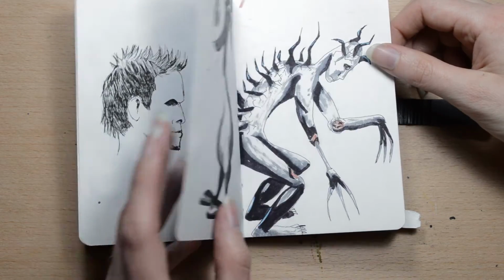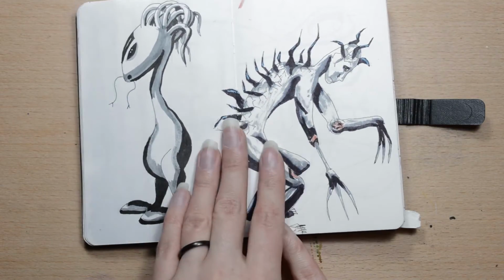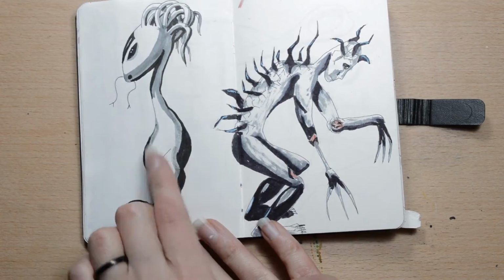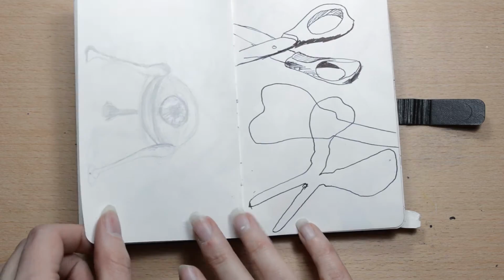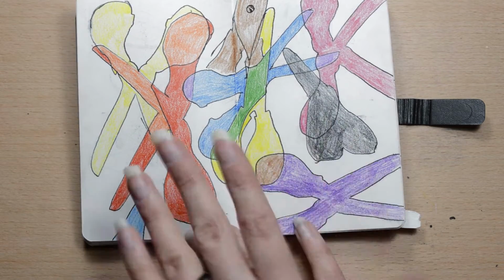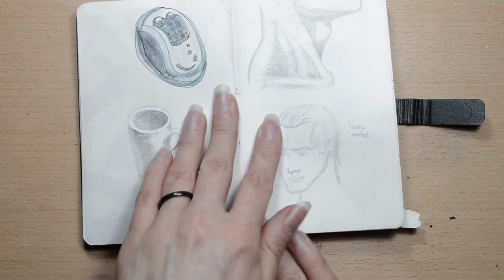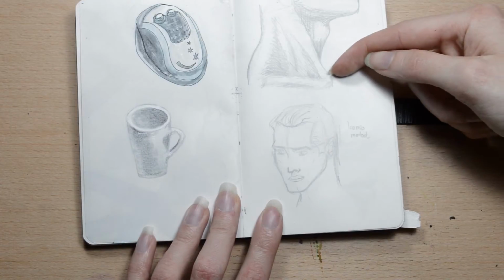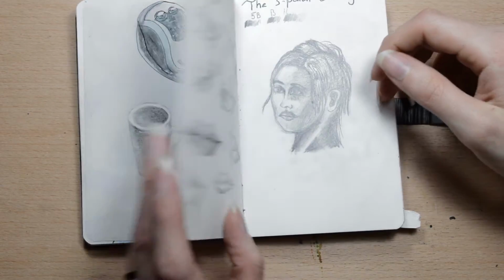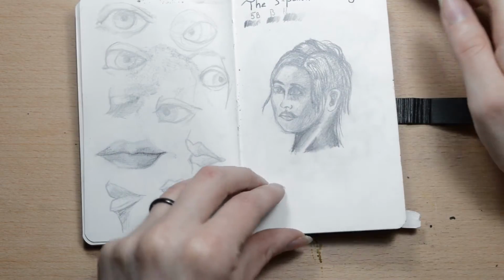As you can see, there's really no structure in the sketchbook. These were three drawings from my old sketchbook. I really like how this guy turned out and that I used black and gray in the same picture. Scissors, more scissors, and then I colored them in to make the page look less empty. More heads. Here I started to try to draw a neck and head. I use the Loomis method. Lips and eyes and heads.